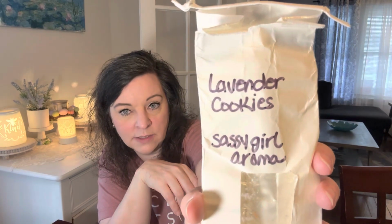I did a vendor one. It said bakery, so I did Lavender Cookies by Sassy Girl Aroma. And this is lavender, vanilla, marshmallow, and sugar cookies. Gorgeous. Absolutely gorgeous. I loved it. So you get that sugar cookie note with some herbal lavender.